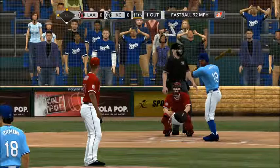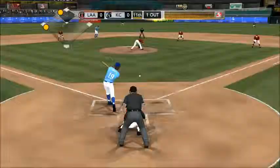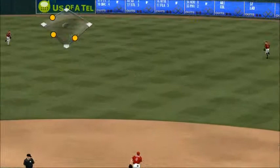Line towards second. It gets down, and that's going to drive in Jackson. And they win it. Game-winning run is across. Well, they treated their hometown crowd with a phenomenal pitching performance in this one. A big win on the shoulders of their pitchers.